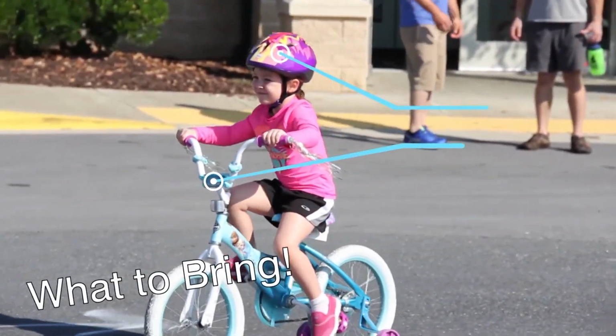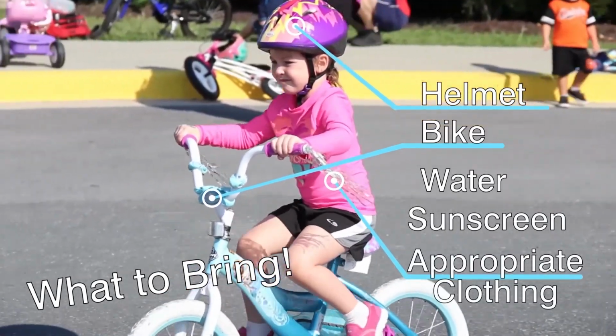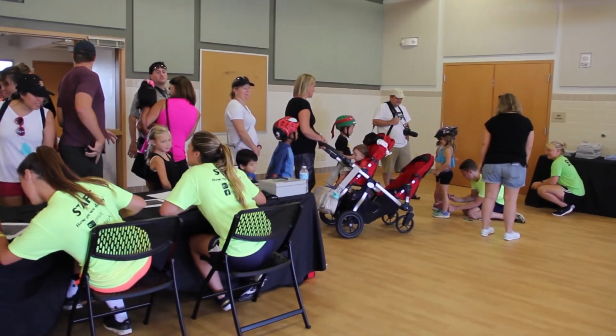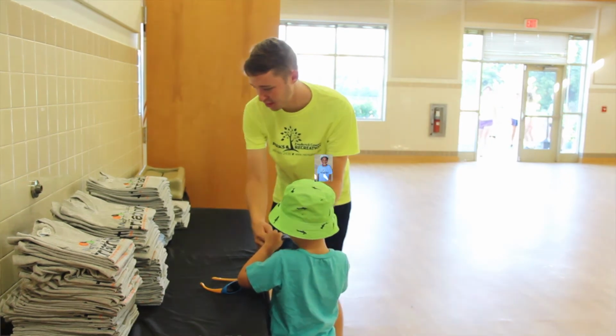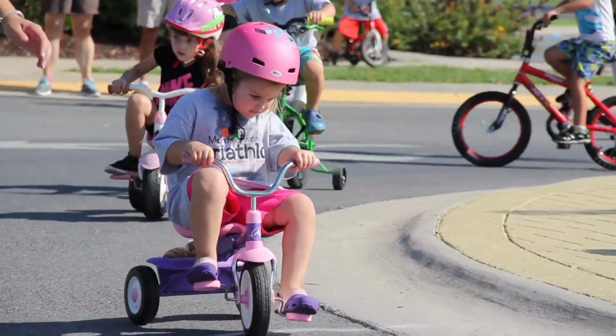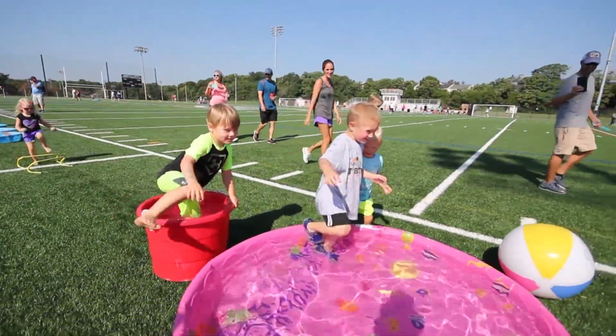Every participant should come with their own bike and helmet, a water bottle, sunscreen, and appropriate clothing for the water portion. Pre-registration is required for this fun event. Every participant will receive a t-shirt when they arrive, which can be worn during the race. Space is limited for this annual event.